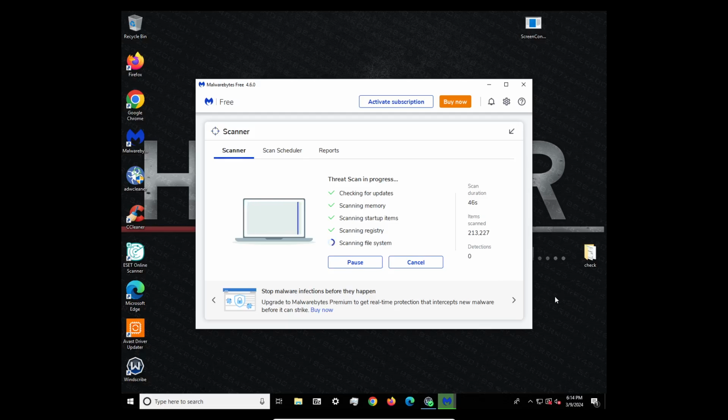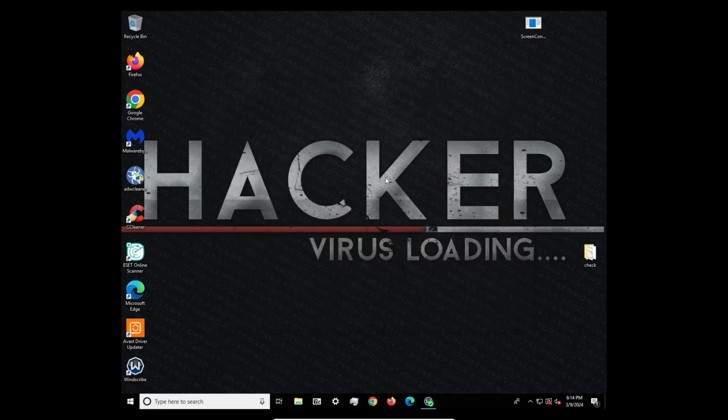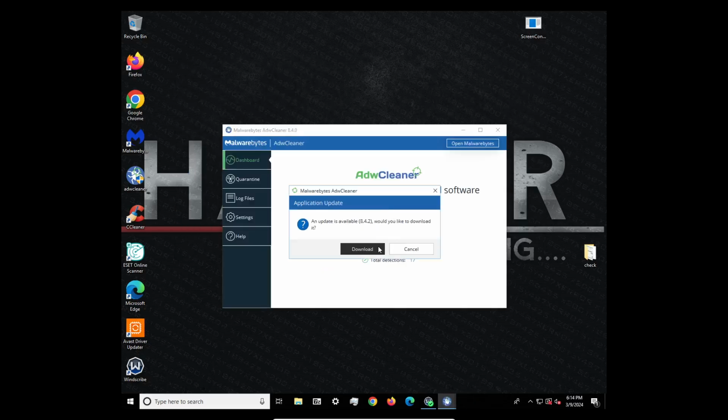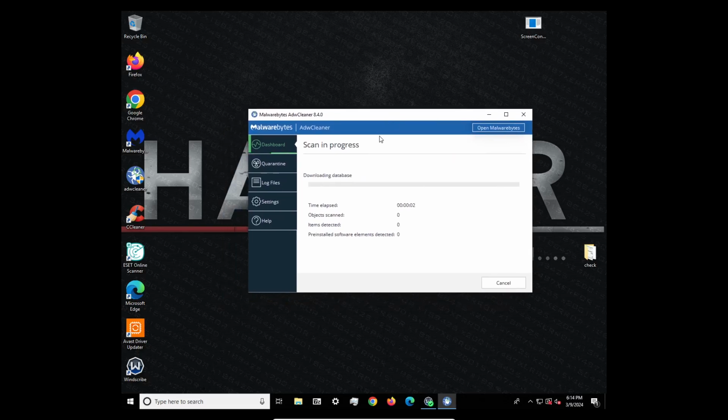Malwarebytes is free, and it's good. If you don't activate the subscription or buy now, you have to initiate the scans by yourself. But if you do pay for it, it does it automatically. So just cancel that. But with that, I recommend WebRoot. It's like what, $40 a year for just one device, so it's very good.